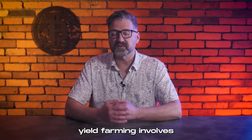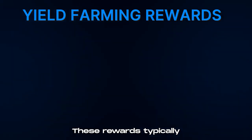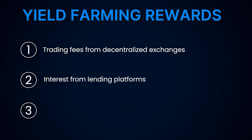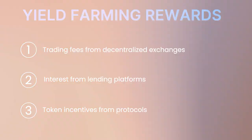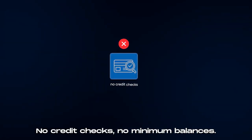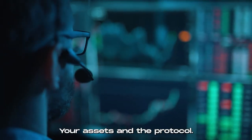At its core, yield farming involves locking your crypto into smart contracts to earn rewards. These rewards typically come in 3 different forms: trading fees from decentralized exchanges, interest from lending protocols, token incentives from the protocols. The beauty of yield farming is that it's permissionless. You don't need approval from anyone. No credit checks, no minimum balances, no restrictions on withdrawals. Just you, your assets, and the protocol.